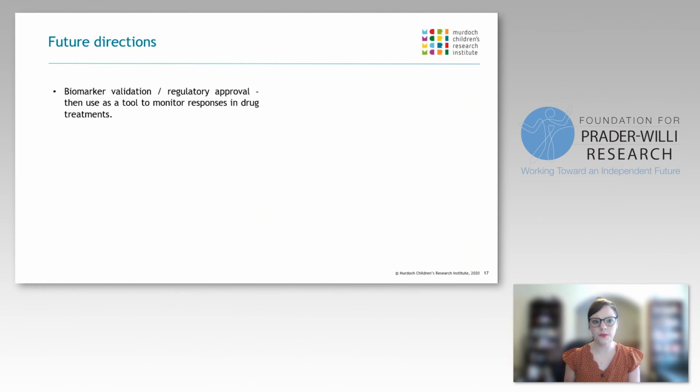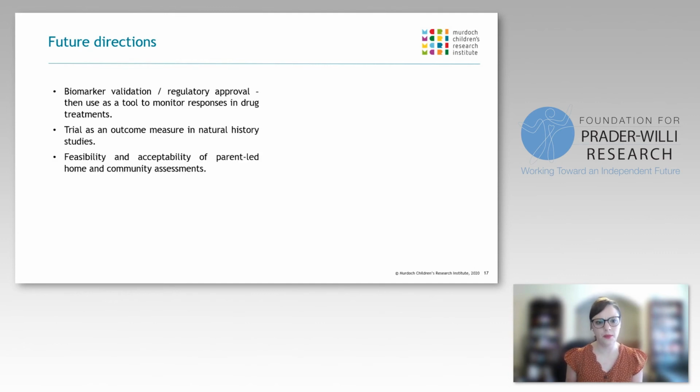Future directions. We need to follow this up with more studies and take the necessary steps to validate gait in this approach to gait analysis as a biomarker. And we need to get regulatory approval to use this tool to monitor responses in drug treatments. We need to trial it as an outcome measure in natural history studies. Very importantly, we need to assess the feasibility and the acceptability of parent-led home and community assessments, because this is the ultimate goal provided by wearable sensors. We need to perform comparisons to our normative data set. This is important to untangle complex relationships between age and gait.